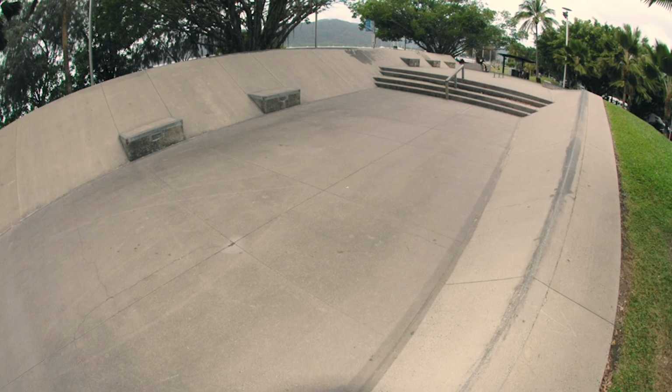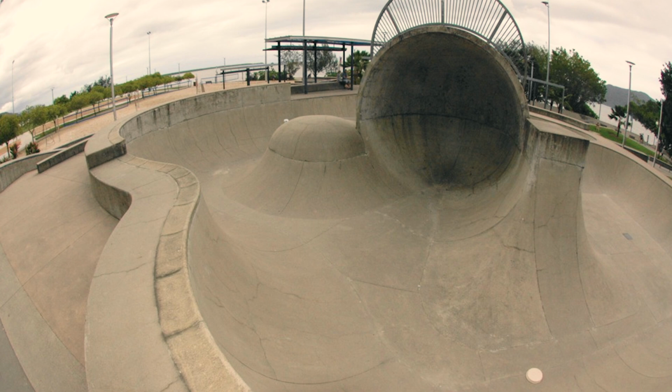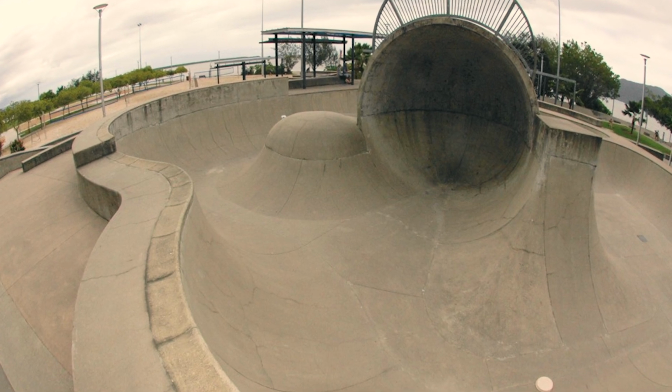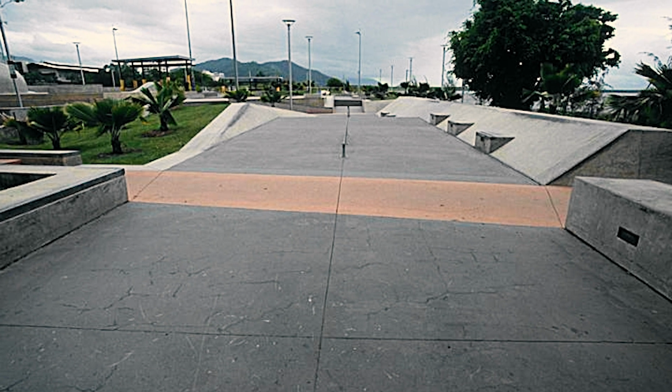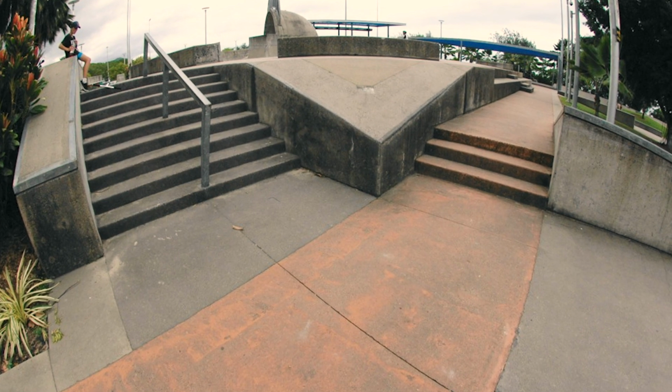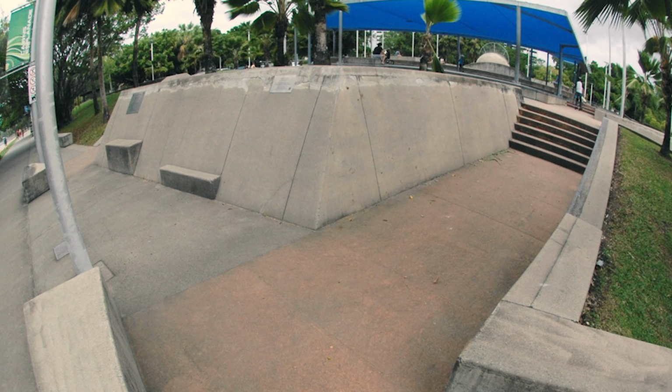The park features a variety of street obstacles like ledges, rails, banks, and stairs, but it also has a few different bowls, one of which even has an oververt corner. Cairns Skate Park has a little bit of everything, so there's something there for everyone. It's also completely free to skate, and it even has lights so you can skate it at nighttime, which is especially nice during the summer.